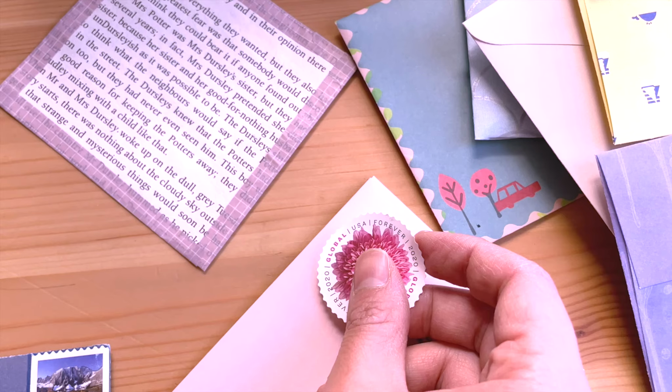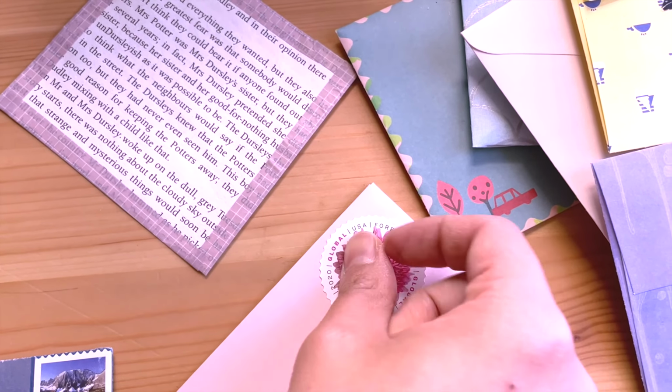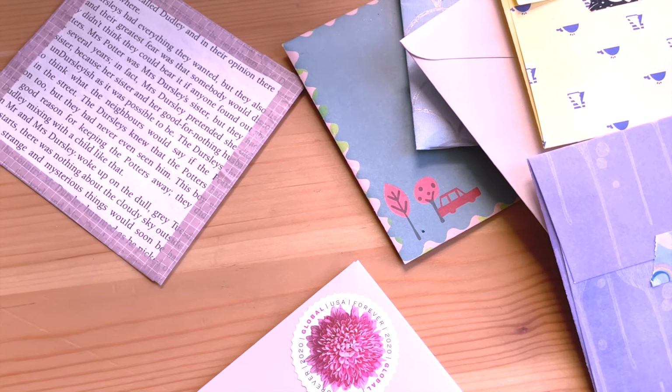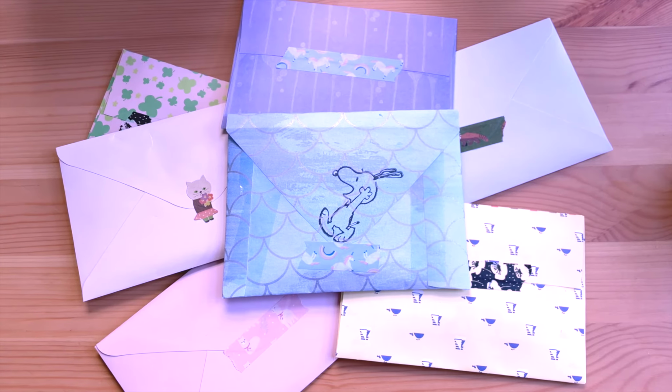Okay, so now that the letters are written, it's time to send them off. I actually had footage of me putting the letters in the mailbox, but it's nowhere to be found. I probably deleted it by accident.